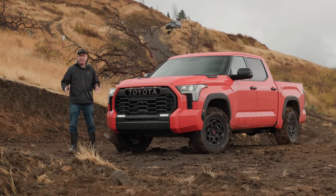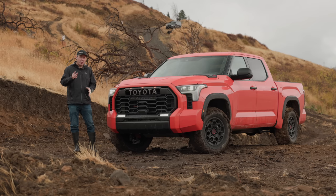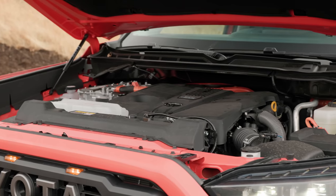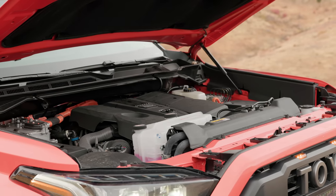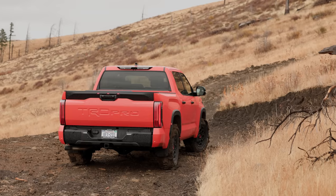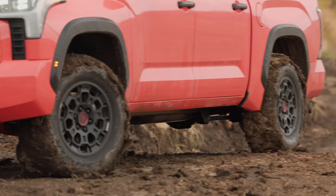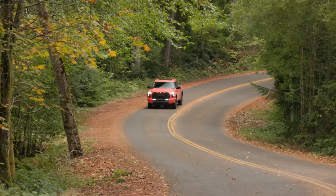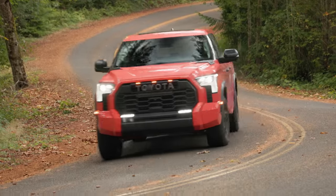If you're looking for a truck that can handle big loads and big adventures, the 2022 Toyota Tundra TRD Pro just might be the rig you've been waiting for. Under the hood is a twin turbocharged 3.5-liter V6 hybrid system that produces up to 437 horsepower and 583 pound-feet of torque. It is connected to a 10-speed automatic transmission with a part-time four-wheel drive system and electronically controlled transfer case. EPA rates economy at 18 miles to the gallon in town and 20 on the highway.